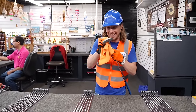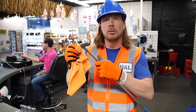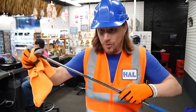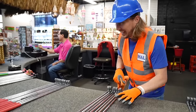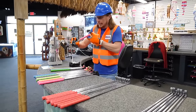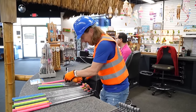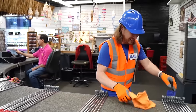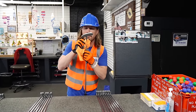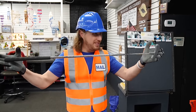This is actually where you get to pick out your putter. They have all different kinds of colors and sizes. Look, all the way down to the small ones. And all the way down to the big ones, like this one. Perfect. Maybe we should use this one today.